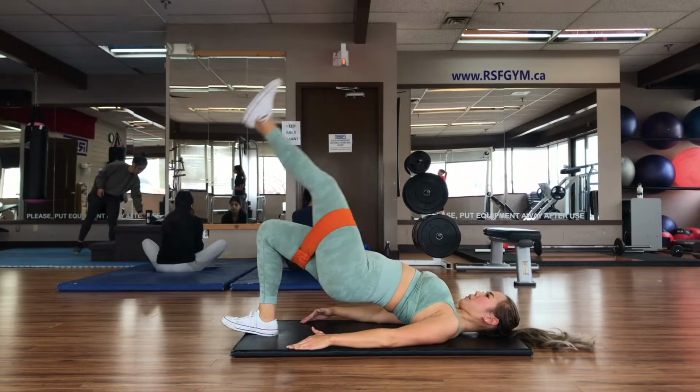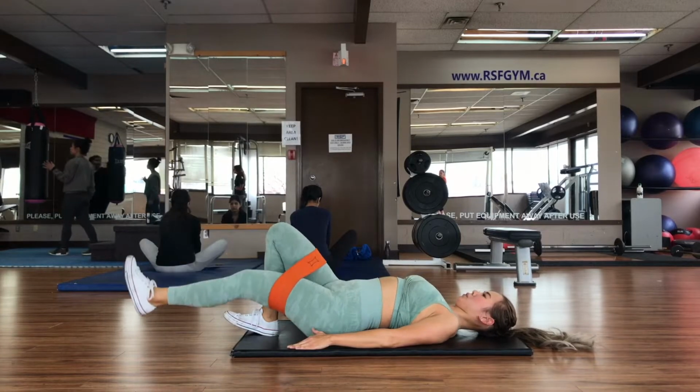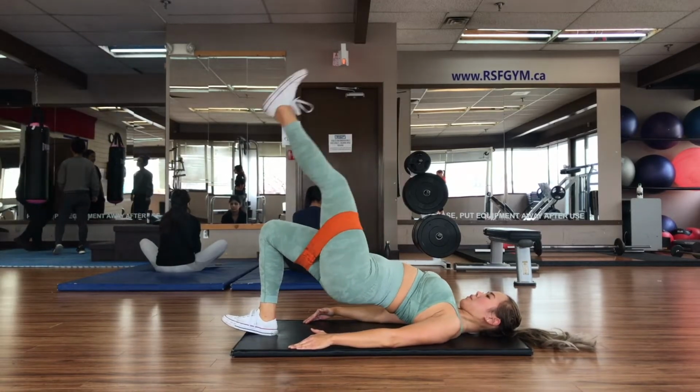It may take you a while and a little bit of adjusting to find the stance that you're most comfortable with. Sometimes depending on the stance that you take, you will feel it more in your hamstrings rather than in your glutes. So make sure that your legs aren't too far away from your body, because the farther away they are from your body, the more you're using your hamstrings.